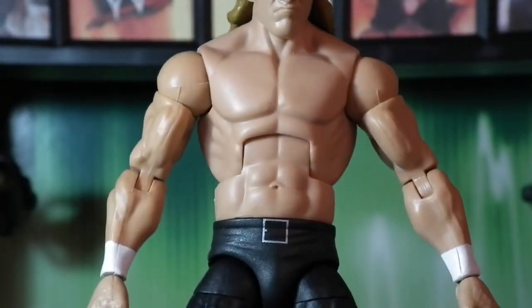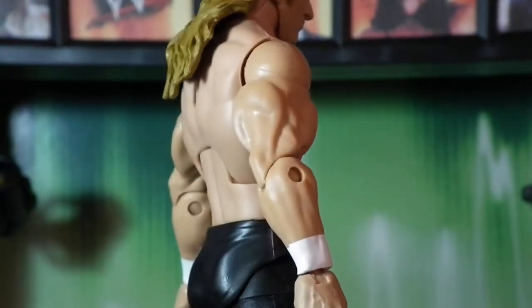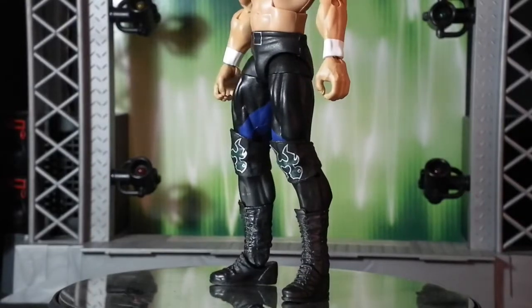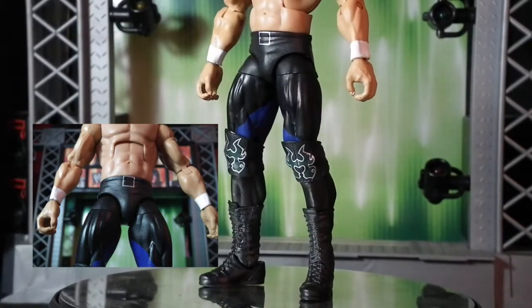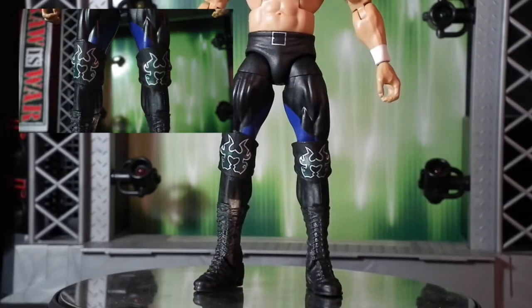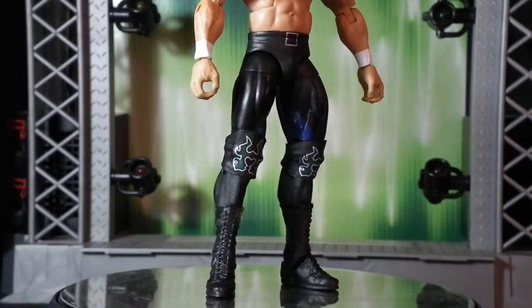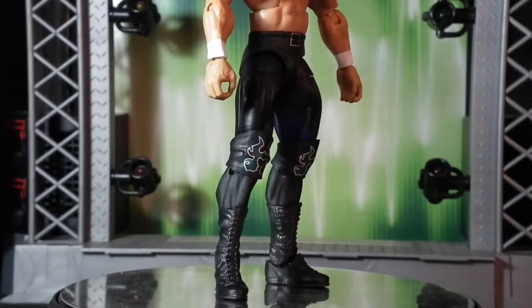He's got the same style torso choice as other previous early incarnations of Triple H, accompanied with the white wrist tape. And with the tights, he has the classic black style tights with a belt buckle, and on his inner thighs he has a blue design on each leg. And we see he is wearing knee pads with the H logo applied to both of them, and then finished off with a pair of plain black boots.